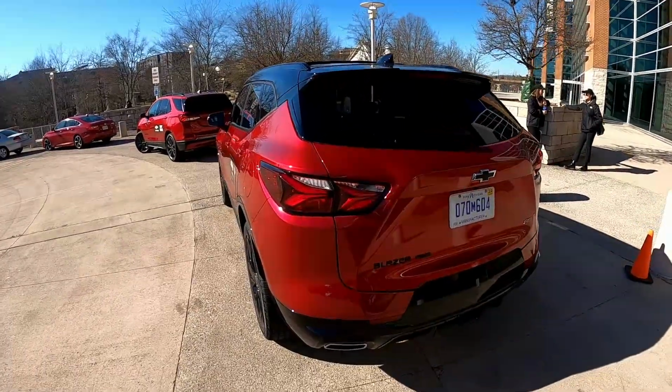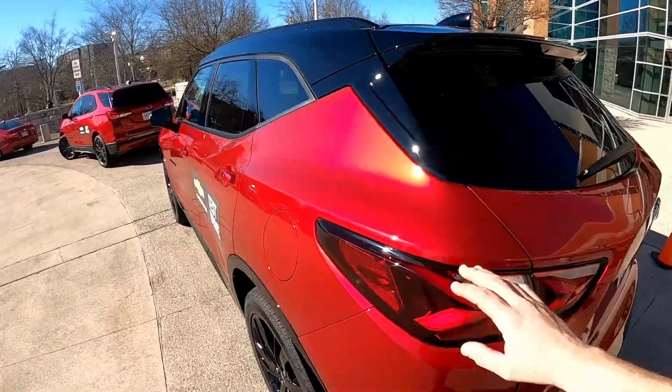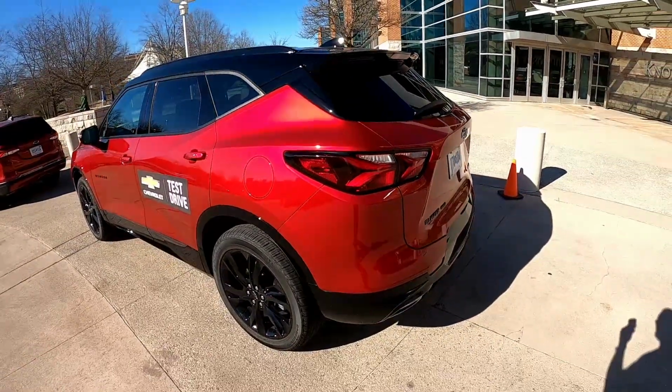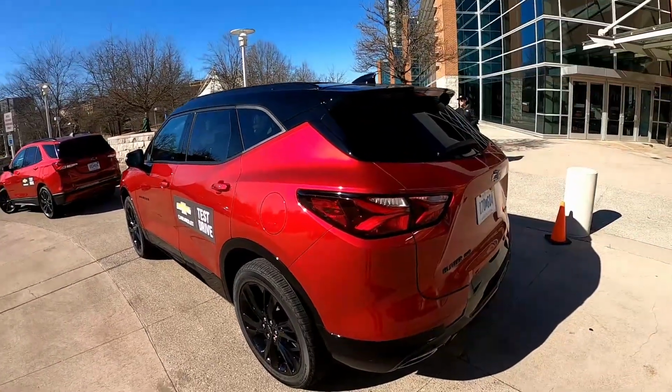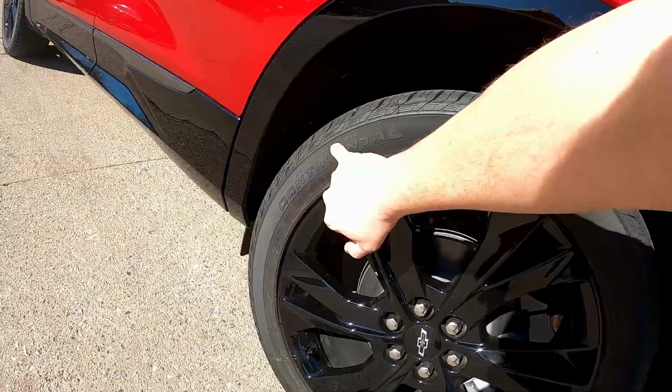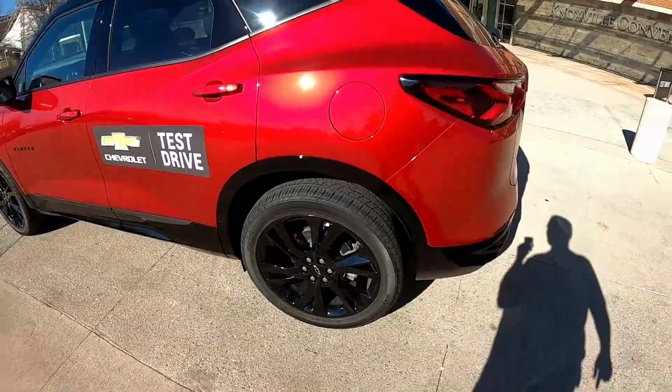I do like that red color though. It's almost like the red on the Mazdas have, but a little bit different. Looks very nice, especially with that black roof. Got your black wheels down here. What we got, 21. So we got black 21 inch wheels.